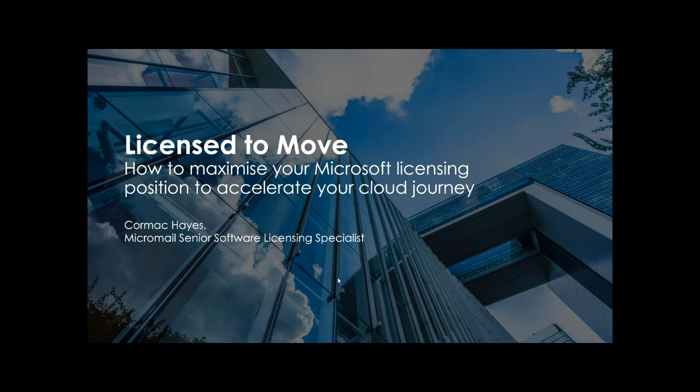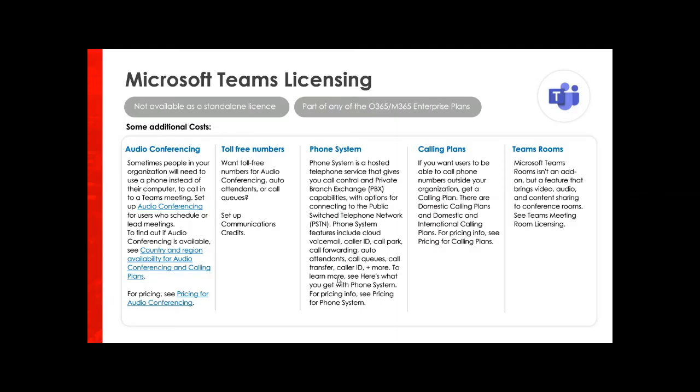As alluded to by Prasanna earlier, Teams is a really highly in-demand product at the moment. The current COVID-19 crisis has driven interest and deployment to all new heights, but it's not new technology in some ways. Teams is part of your M365 suite. You'll have heard of the Office 365 suites. It's not actually available as a standalone product, so customers who are licensed for those suites will already have Teams.